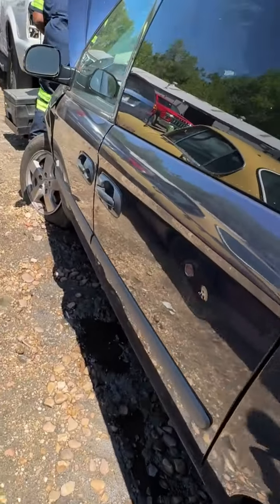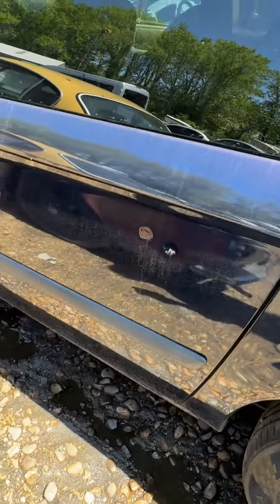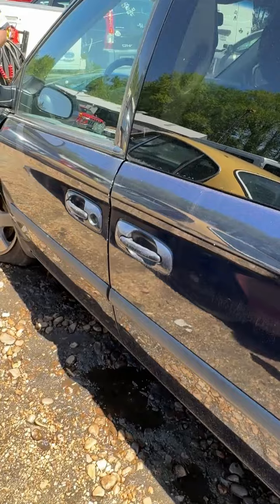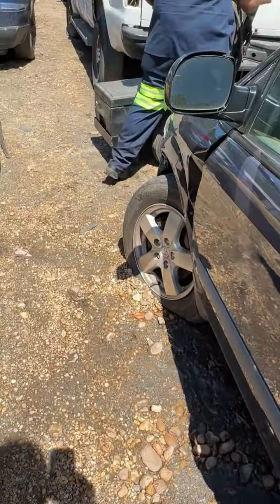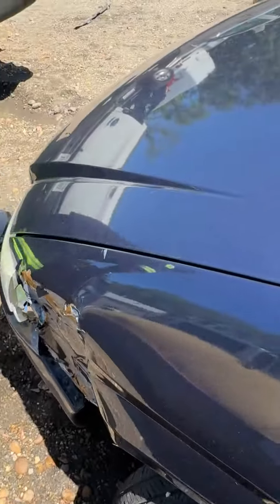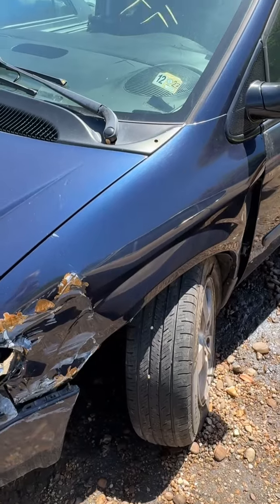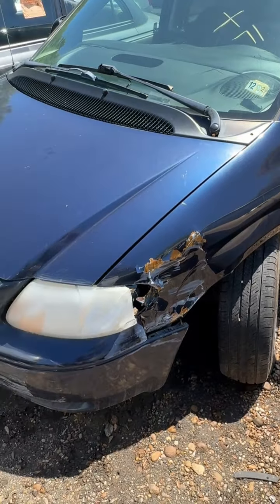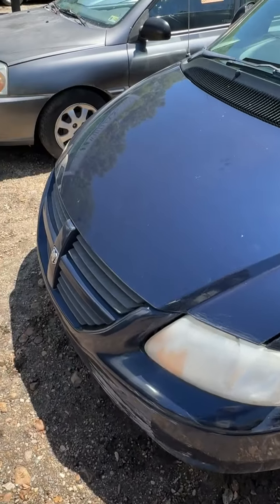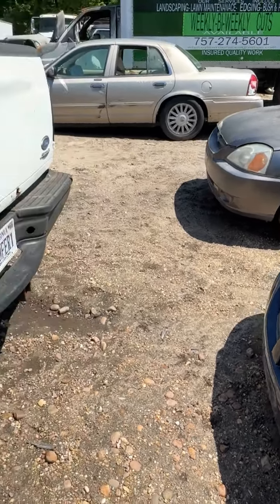Yep, you can see it. Got some stuff going on right there in the doorway over there, and here's your shot where you have a problem. This is why she won't go into gear or do anything, folks. You can see the damage right there, axle issue on it, and that is lot 71, your 2005 Dodge Caravan.